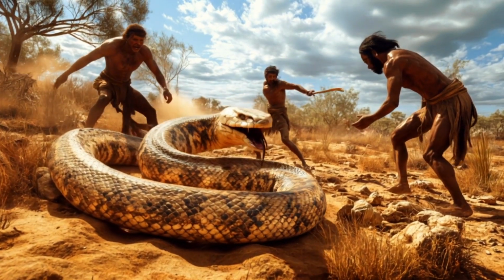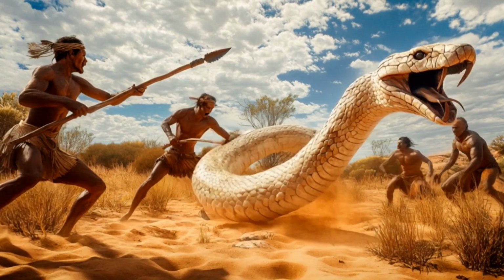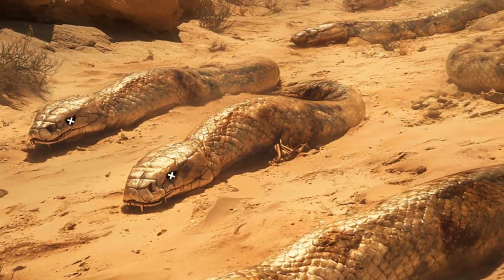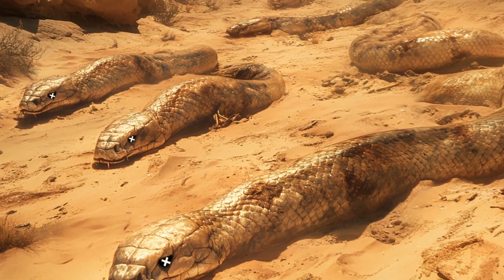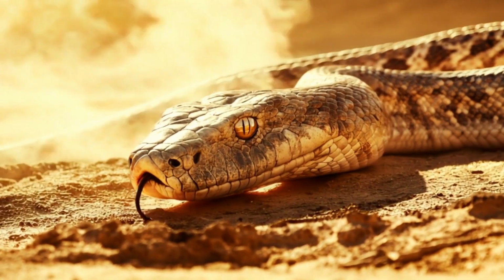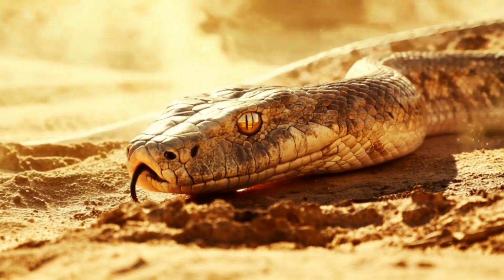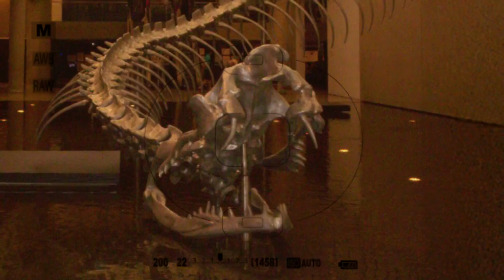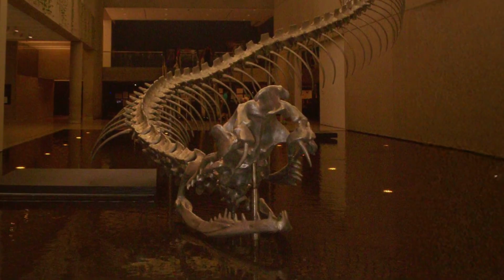The same Aboriginal Australians who once feared Wanambi eventually spelled the end for the snake. All these years of being the apex predator, only for the little apes to hunt you into extinction. But that's how evolution goes. Eventually, all the giant snakes disappeared, leaving behind only their fossils and stories like this one.